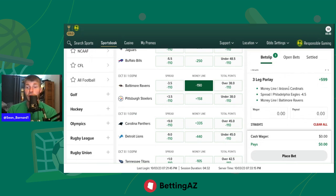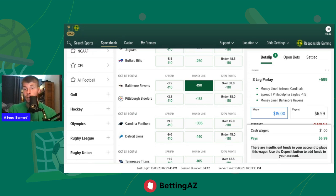So we have the money line for the Arizona Cardinals, Eagles at minus 4.5 spread, and the money line for the Baltimore Ravens that comes to plus 599 odds. And the same exact process here. If you want to put $15 on this, the payout would be 104.90, and you simply click the place bet button right here. So that is how the parlays work.